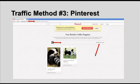And here's an example of what it looks like. You'll see this one here, fun border collie puppies. You'll see here where I'm pointing at, Pinterest does a really good job of actually bringing in search engine optimization elements into their website. So you can see from this example here that I've got an arrow pointing: fun dash border dash collie dash puppies. They do a really good job there.